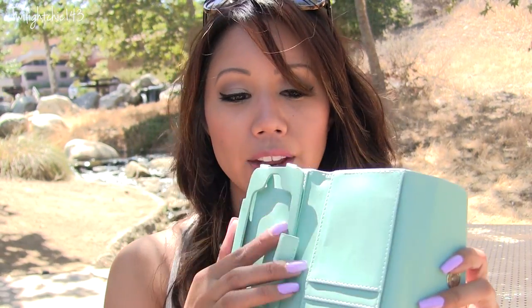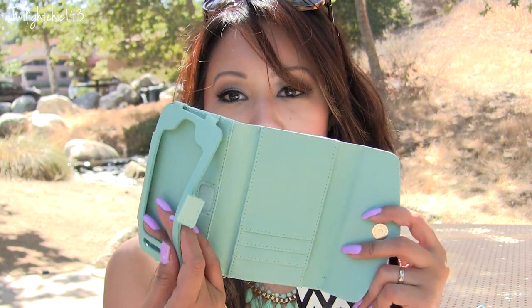I have one more obsession for the month, and they are these chevron printed wallets, and these are from Target. I believe each of these is about $9.99. I absolutely love this wallet. I think because number one, it's compact, it's small, and you can fit your iPhone right in here. I believe this is actually for an iPhone 5. It's not for a 4S. That's the one that I have, but you know what? It works for a 4S, and it's completely fine.